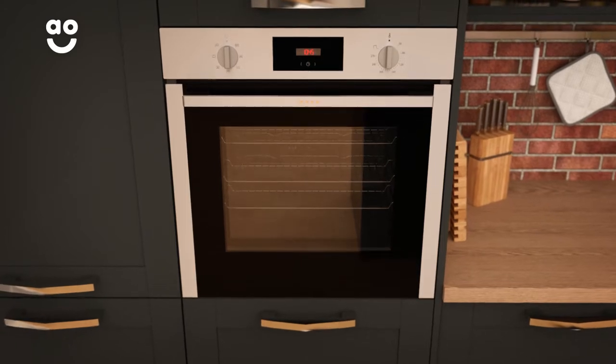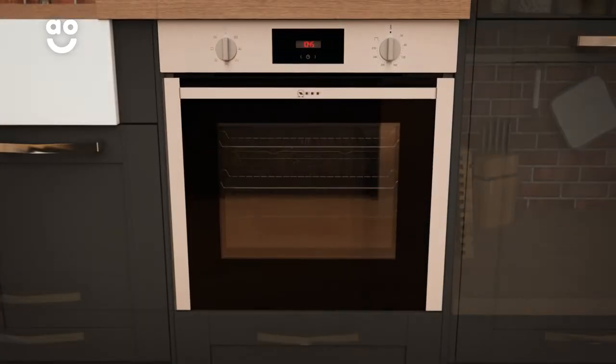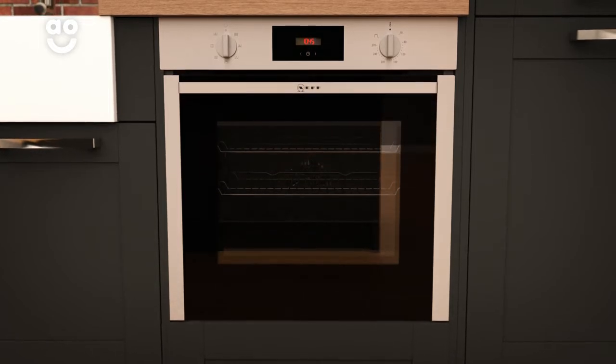And it can either be built into your kitchen at eye level or under a worktop, so there's no need to measure as it will fit in a standard oven housing unit.